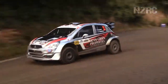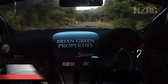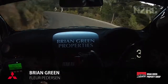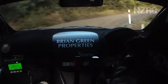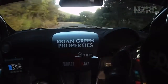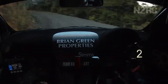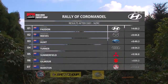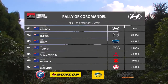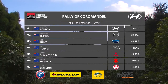But disappointment here for Holden fans, as we see on board Brian Green, Greg Murphy and Mark Leonard stopped in the stage. And Murph will be gutted about that. So a stunning performance from Hayden Paddon. And he leads by 44.8 seconds after stage 1, but less than 30 seconds split Hunt in second to Marston in 7th, and 7 different manufacturers in the top 7.